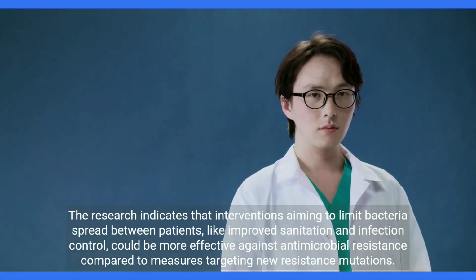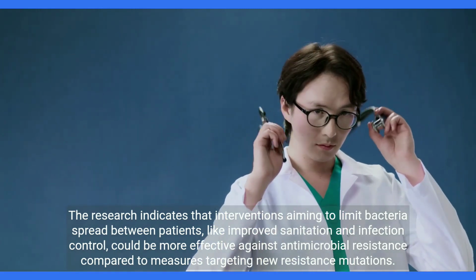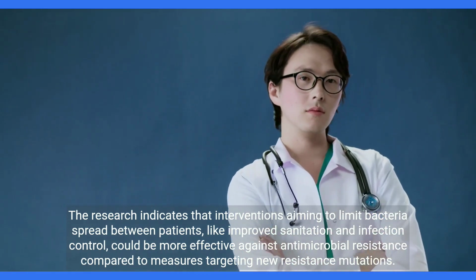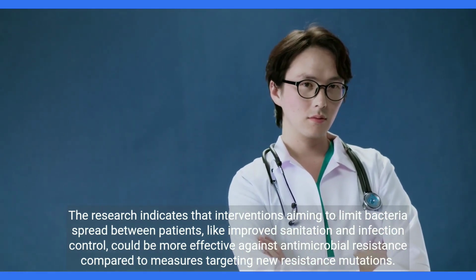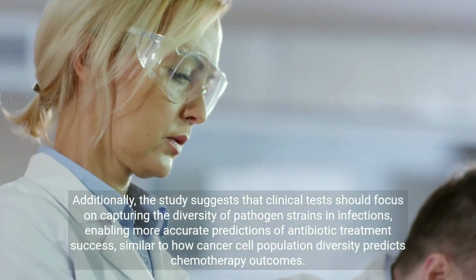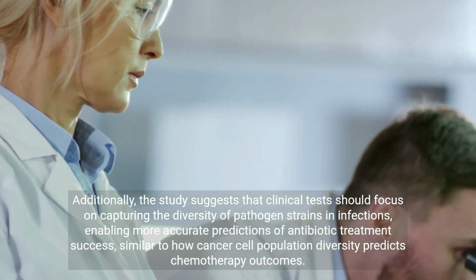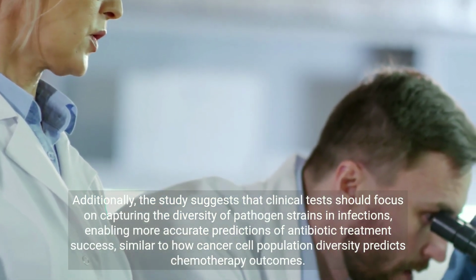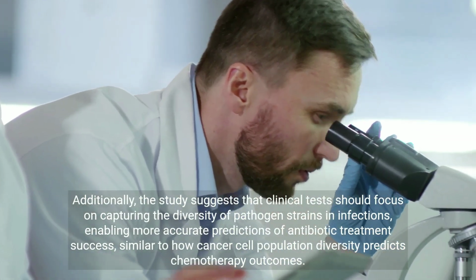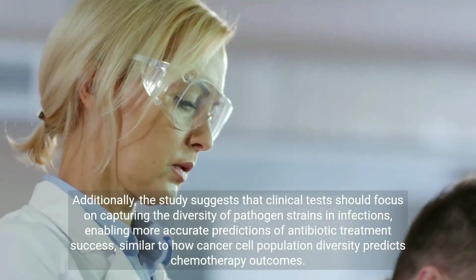The research indicates that interventions aiming to limit bacteria spread between patients, like improved sanitation and infection control, could be more effective against antimicrobial resistance compared to measures targeting new resistance mutations. Additionally, the study suggests that clinical tests should focus on capturing the diversity of pathogen strains and infections, enabling more accurate predictions of antibiotic treatment success, similar to how cancer cell population diversity predicts chemotherapy outcomes.